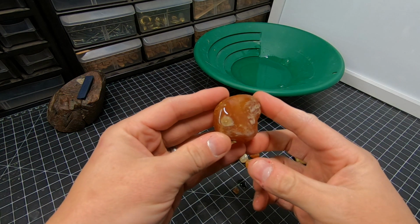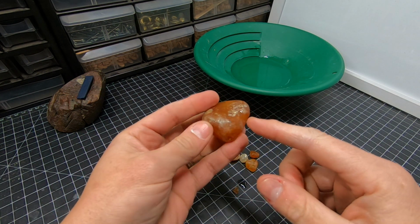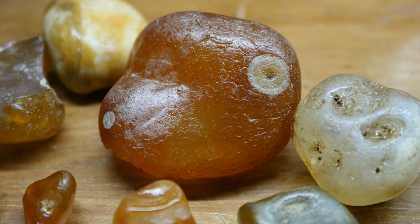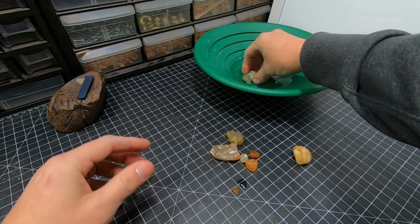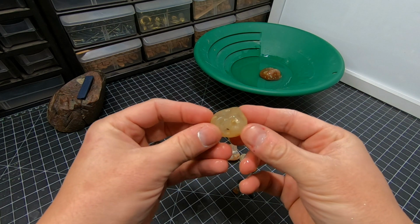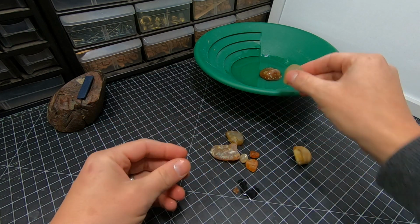There you go. Look at the eyes on that. Eye there, eye there. 2 little eyes there. Nice piece. Very nice. That's that first one that Sarah found at the first location.